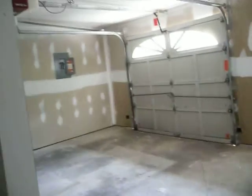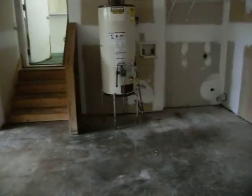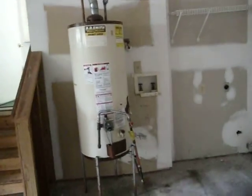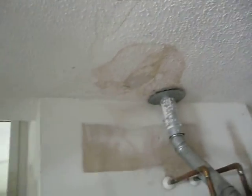Taking a look in the garage. The garage is actually in really good shape. We do need to put a proper handrail here for the steps. That's not to code. We have a garage door opener on one of them. The water heater looks fine. Not a big fan of the washer and dryer being in the garage. Much rather see those inside. But you can see here what I was telling you about the water damage in here. So that is probably from the boot from the vent.